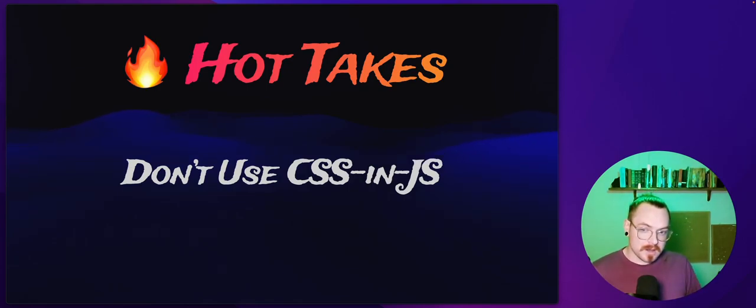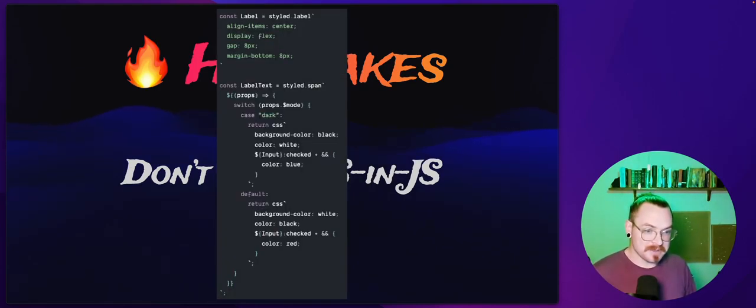So CSS in JS might look like this. I think this example looks terrible. It's not very cherry-picked. It came from like the third page of the docs.